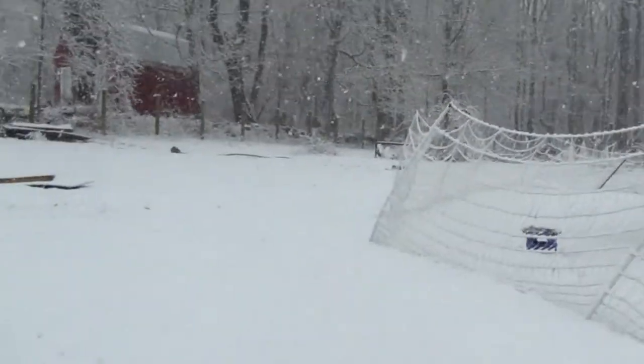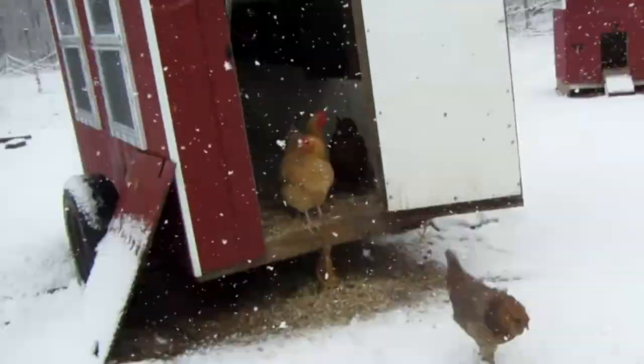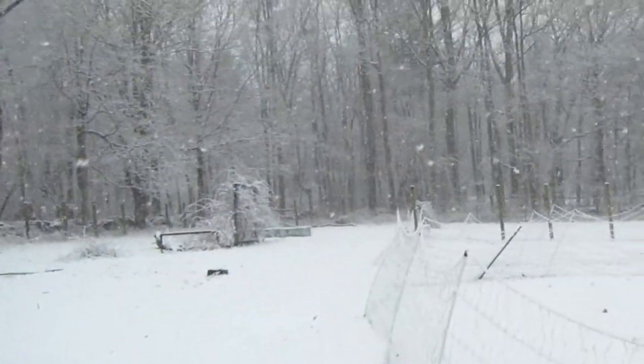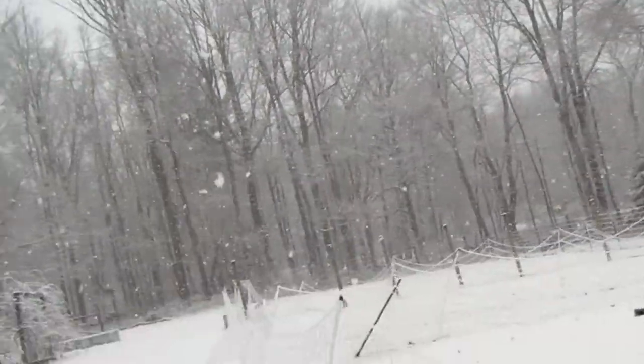Getting pretty snowy out here, not gonna lie. All right, y'all, we probably have like three-quarters of an inch or about an inch of snow over here. Definitely. Just look at how big these snowflakes are, though. Yeah, you can probably tell, but look at how big those things are.